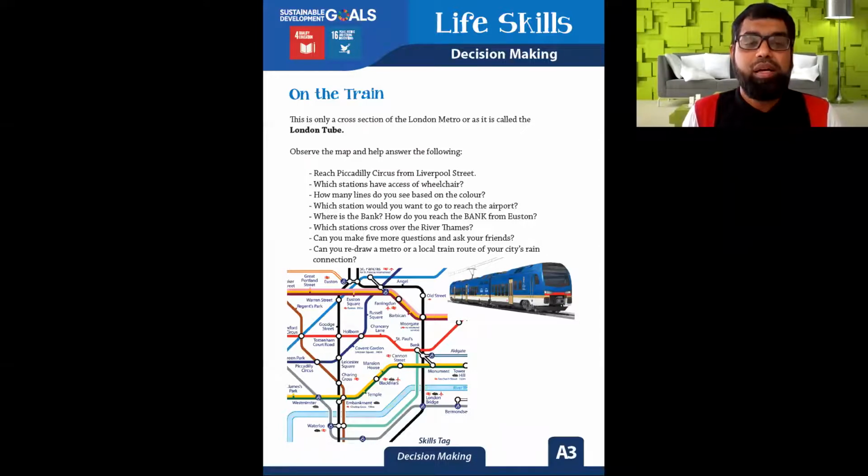If you're in Mumbai, probably in my case, it would be the Harbour Line. And it's just one line, but can you tell me all the routes of going from Seawoods all the way to, say, Mumbai Central or Chhatrapati Shivaji Terminal? Or you could take a Virar local, anything that makes a child make decisions.